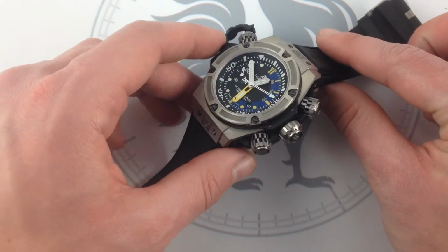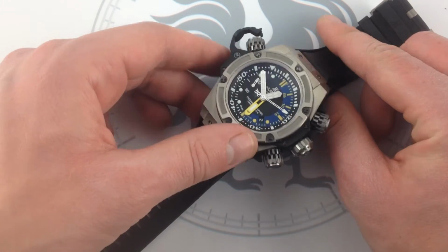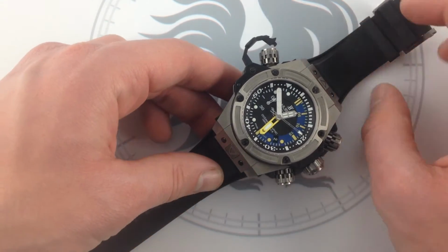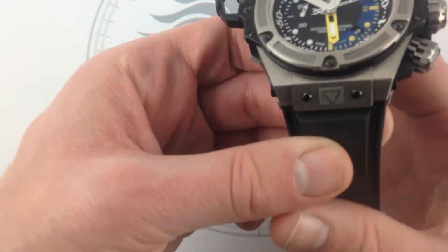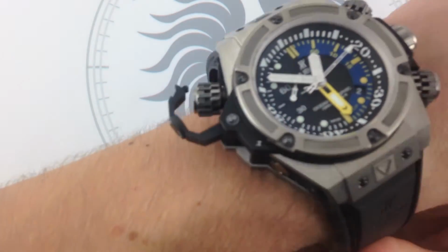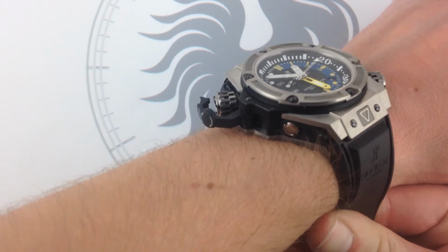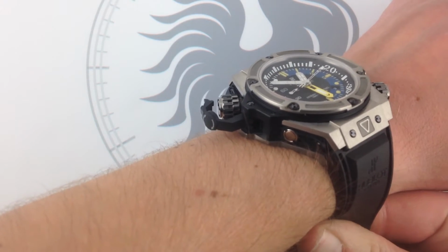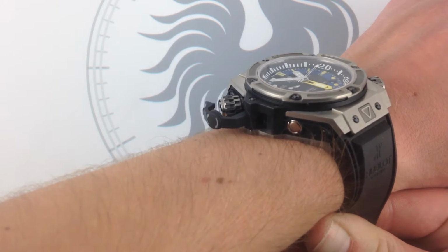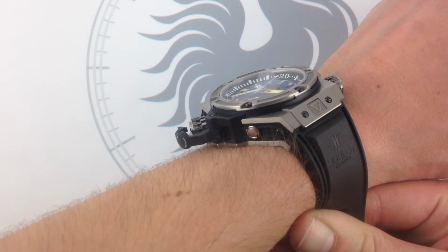Now, the King Power case, and it's been around with us since about 2009, is 48 millimeters in diameter, but that's a nominal 49. In reality, it's quite a bit bigger than that. But I will say this, with natural rubber, composite flanks, and titanium, Hublot does a great job of reducing the mass of this. This thing feels no heavier on my 6 1/3 inch, 16 centimeter wrist, so that's 6 1/3 inches, 16 centimeters for our friends in Monaco.